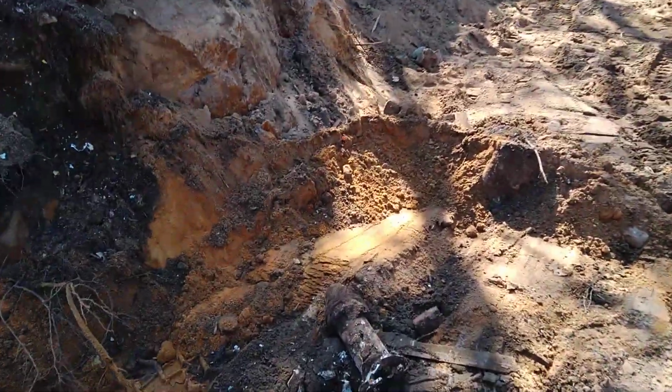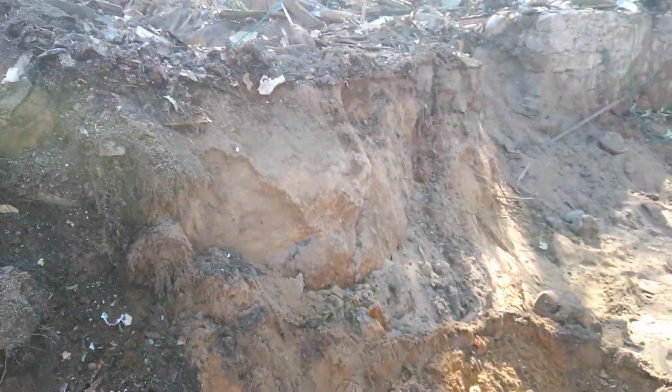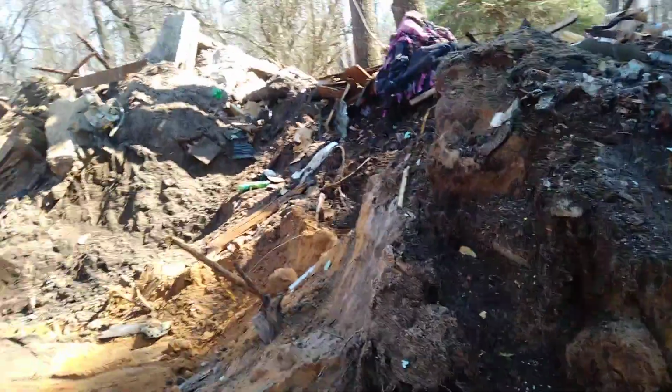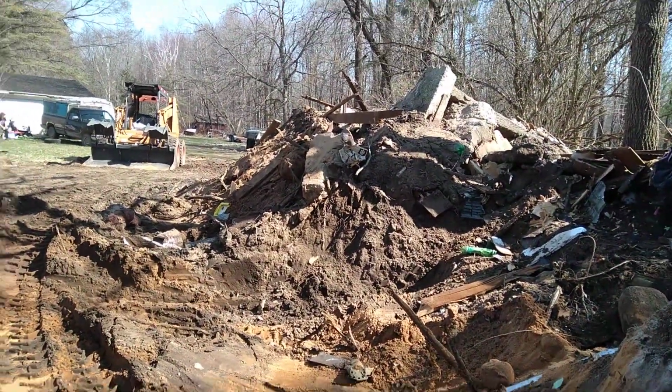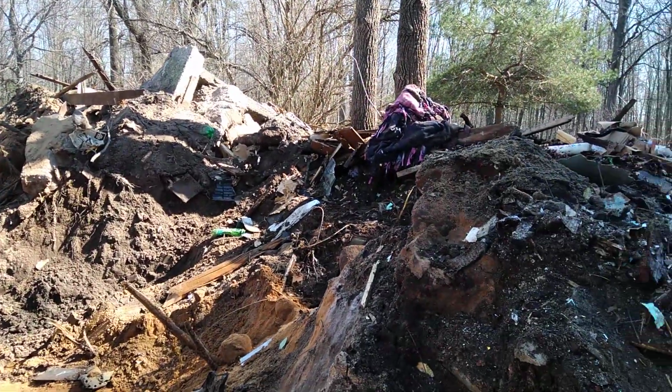Yeah, I was trying to figure out where the toilet ended up being. I found it up here. I want to get down and see how far it is before it goes down to the septic tank over there, the extra septic tank. Might be able to make use of that too.